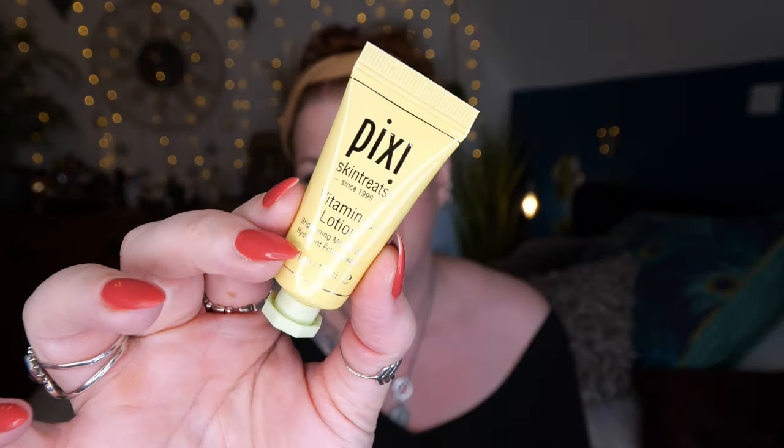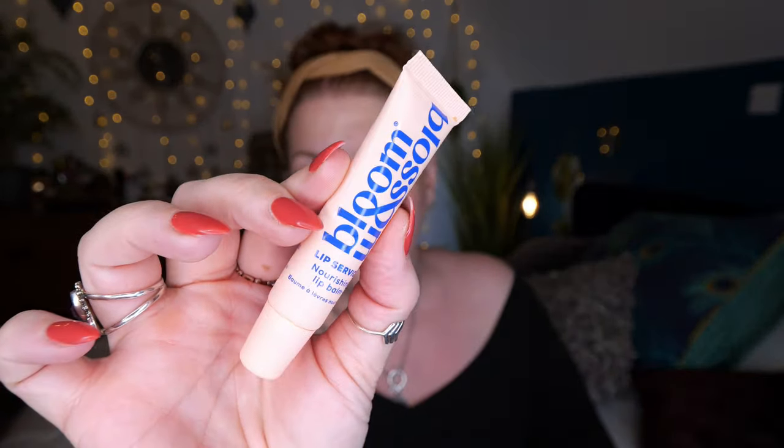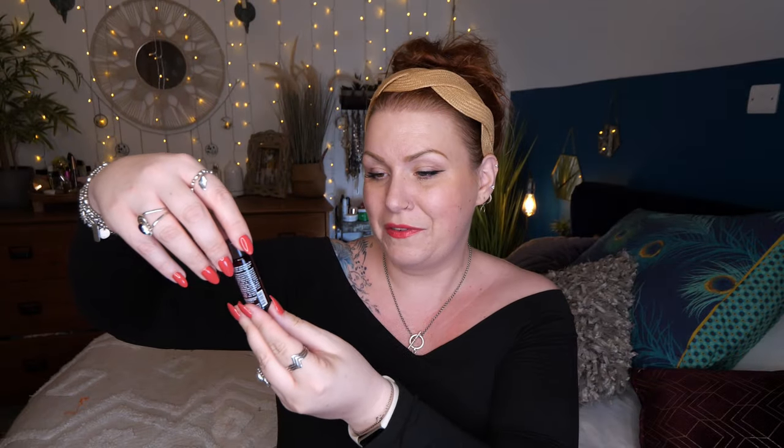We've got Pixie Skin Treats. This is a vitamin C lotion, a brightening moisturiser, and there's 15 mils there. And it says use daily or as needed. Then we've got Bloom and Blossom. This is Lip Service Nourishing Lip Balm, and there's 15 mils. And then lastly, we've got Rituals. This is the Ritual of Ayurveda, a nurturing shower oil, Indian rose and sweet almond oil, and there's 10 mils there.